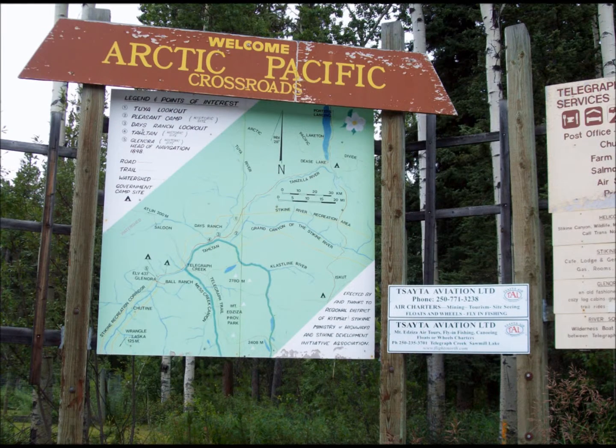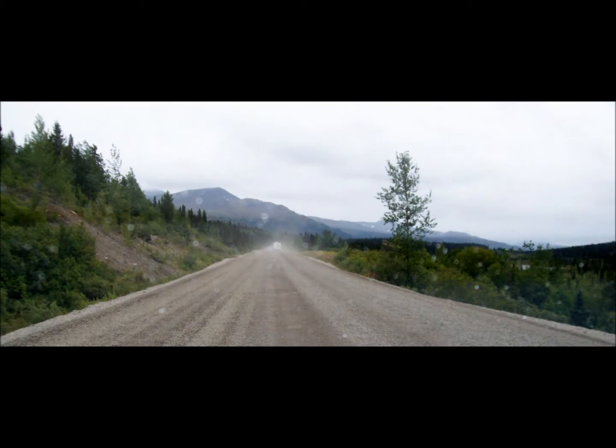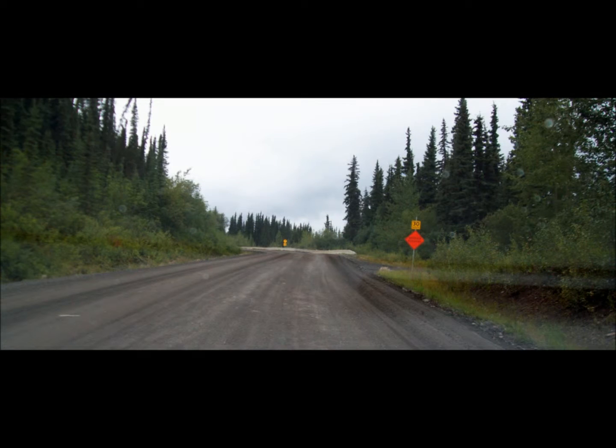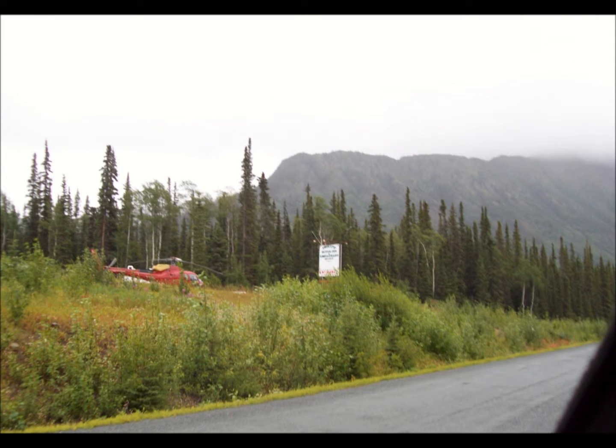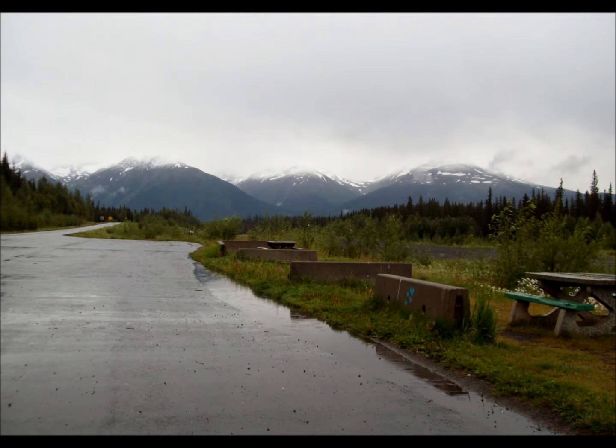I never did figure out what this Arctic Pacific crossroads, I couldn't find an explanation on the signs. But here's Highway 37 again, under construction. There's some dust on the road. Not an awful lot of rain has fallen to create the dust, but oh, the helicopter. Yeah, there was a restaurant just to the left of the helicopter. I went in there and had something to eat.